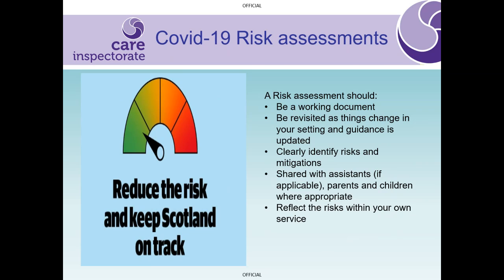However you have recorded them, it is very important that they contain relevant information for you, the children in your care, and their parents. You should work in line with what you set out in your risk assessment. Don't be afraid to mark on it and change things as guidance changes, or if you find a better way to do something. It's your document, it belongs to you. The assessment should be revisited as things change in your setting and guidance is updated.